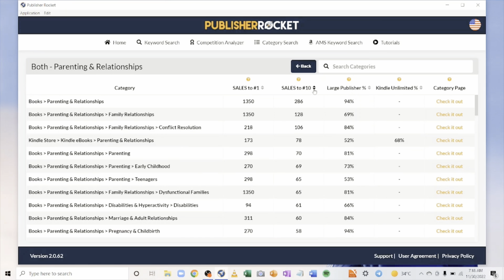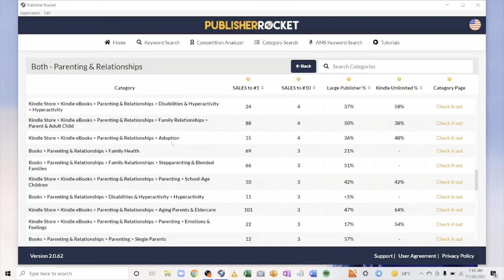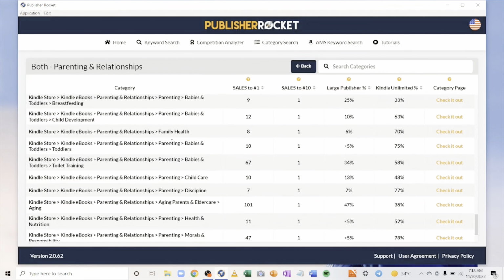So let's click this button here. Now when you scroll down, I can see that the number keeps on decreasing. In this case, let's say you publish a book on how to be a good wife. You can see Kindle Store, Kindle eBooks, Parenting and Relationships, and Family Health. This is the number of copies you need to sell in order to become the best seller in this category. And this is the number of copies you need to sell in order for your book to rank among the top 10 books in that category, which is just one copy. So even if it's just one copy that you're able to sell, your book will be ranked among the top 10 books in that category. It could be maybe number 9 or number 8 or number 7.